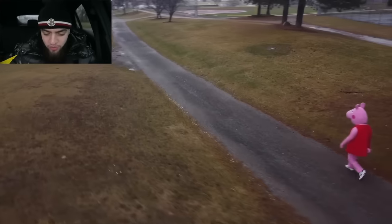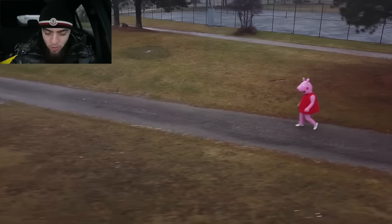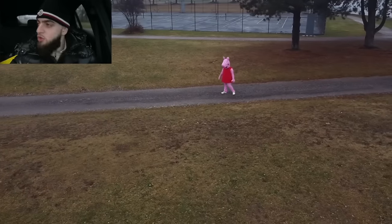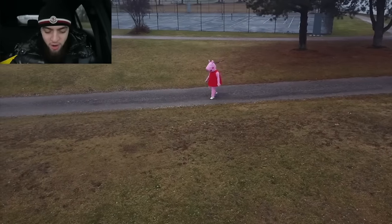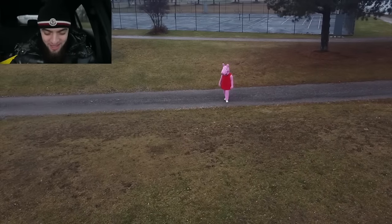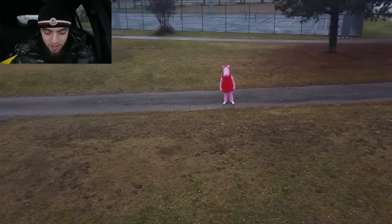Yo, she's right over here, but it's literally the real Peppa Pig. Where's the real Peppa Pig going? Oh, I think it sees a drone. Oh, hopefully don't come to the drone. I'm sorry Peppa. Oh, what is it doing, guys? It's just looking at the drone. Yo, this is crazy. Oh my God, really caught Peppa in real life.